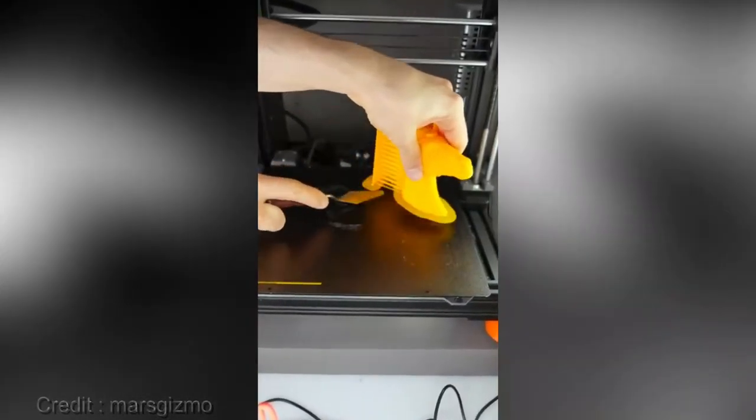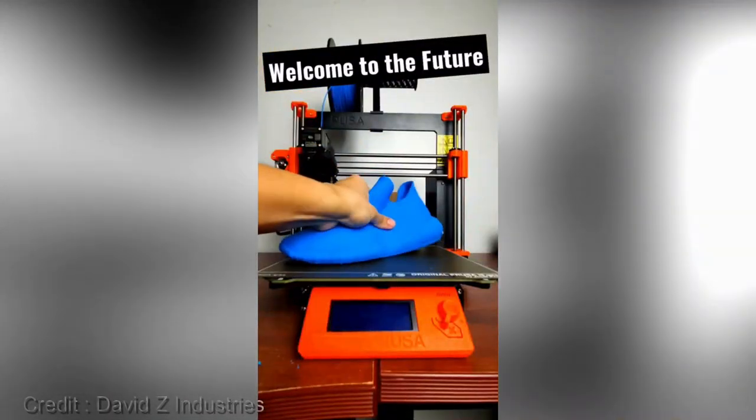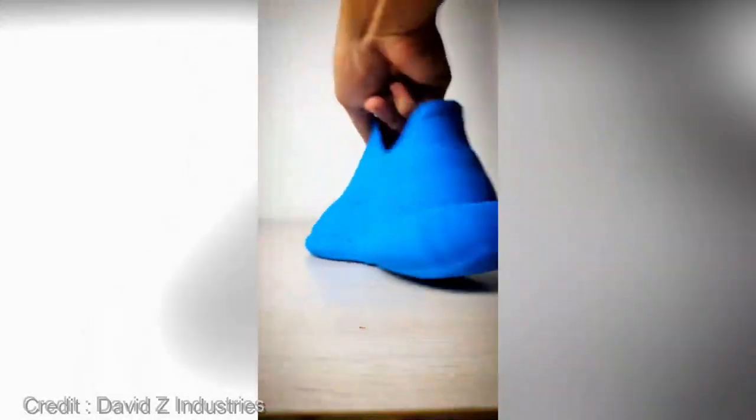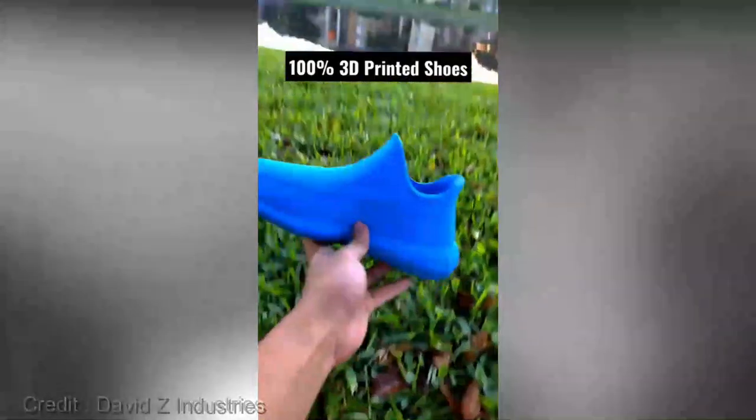Best of all, you don't need to break the bank to get started with 3D printing. Prices for 3D printers range from affordable to high-end, depending on your needs and budget.